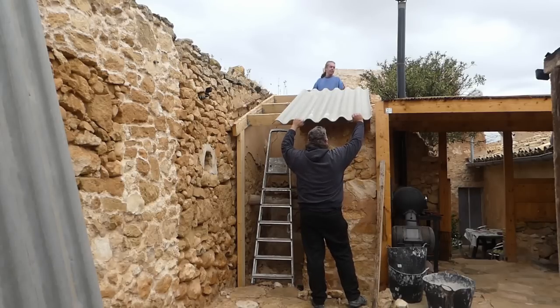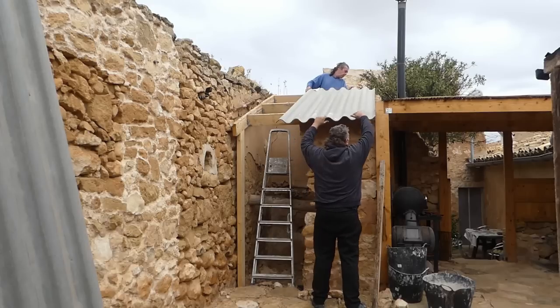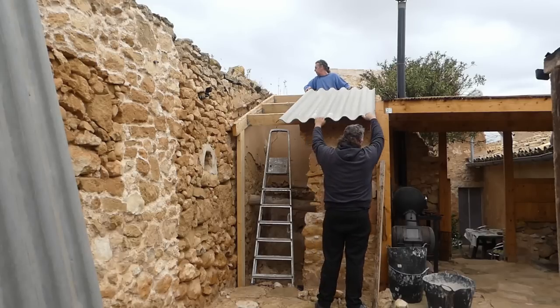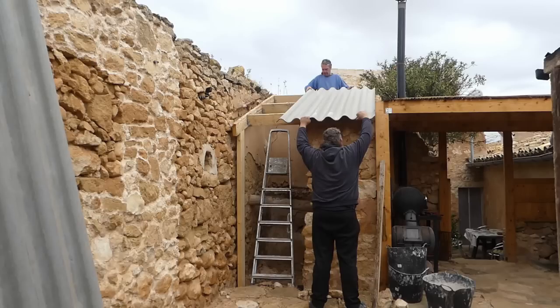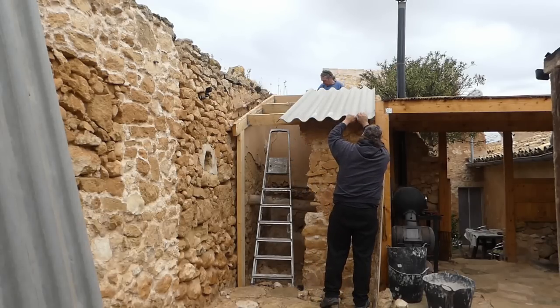Hopefully. Yeah. That's the plan. Right. You ready? Yeah. Just not enough. Not quite. No. Can we cut a bit out of it, do you think? Hello, boys. Are you as far that way as you need to be? A fraction if we can. Bit to you. Yeah. That'll do it. Hold it there a sec.